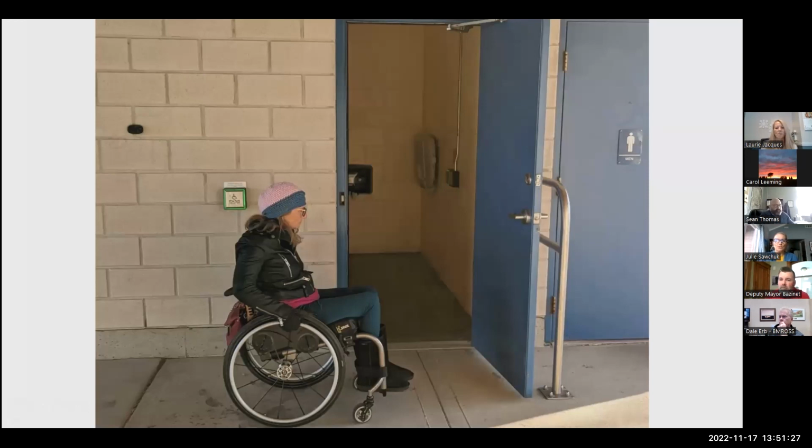Now we're going to venture into the, I forget what's on the sign. I think it just says restroom, and it has an image of a man and a woman. There's actually no accessible symbol on this washroom at all. So it's got a power door opener. It has a toilet setup that is more or less accessible.